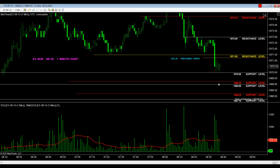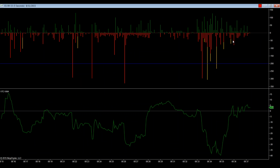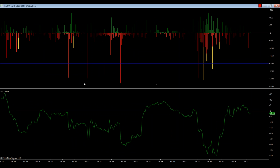Price is trading 1970 and 50 MTM, 1970 and 50. I have an uptick on CMF to flat at resistance. Copy that. This is what we spoke of earlier. The dominant orders still remain to the downside. This is our proprietary 5-second, based off of time and sales confirmed orders here, well below the 200 category in 1, 2, 3, 4, 5, 6 different cases.